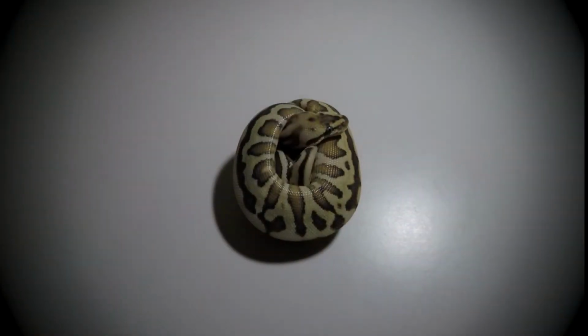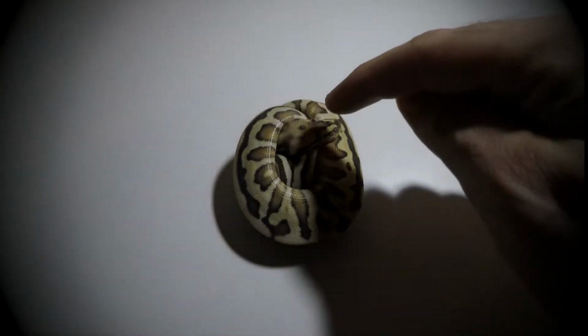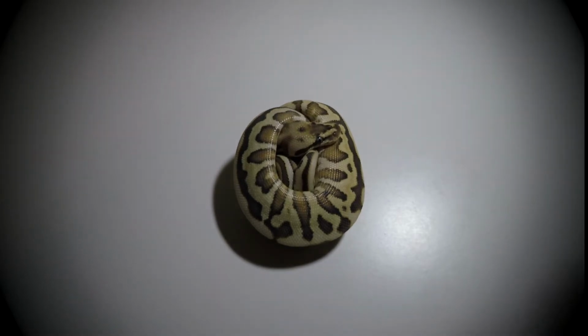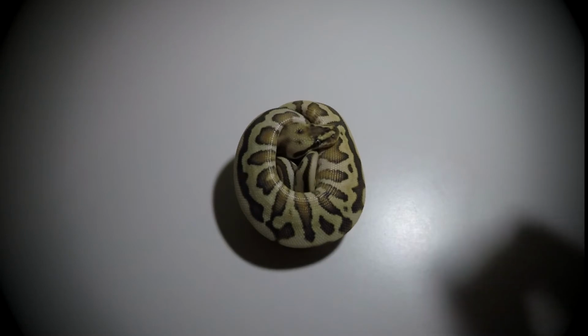As we can observe here, this little one has the characteristic of the spotnose. She's a female, she has the head stamp spotnose, so that's a fairly obvious one. The colors tell me that it's lesser when combined with the other two morphs.